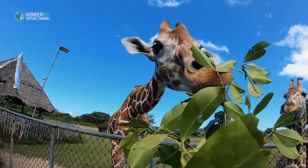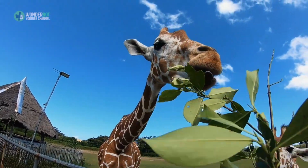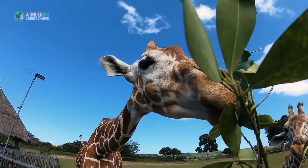It also allows visitors in the hope of inspiring people to take conservation more seriously, so guests can interact with some of the world's most endangered wildlife.